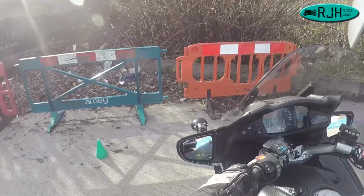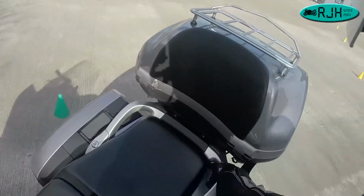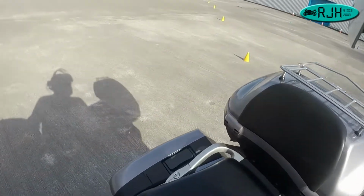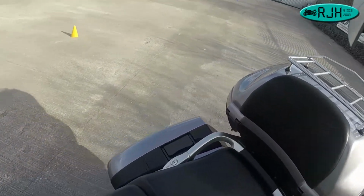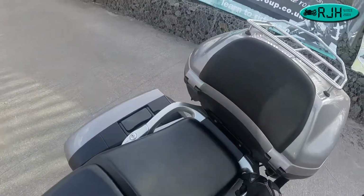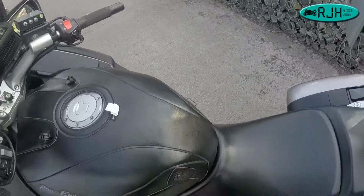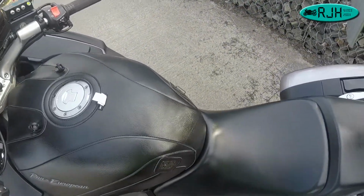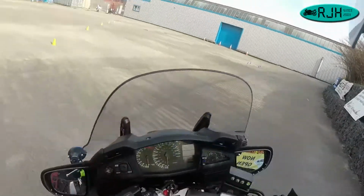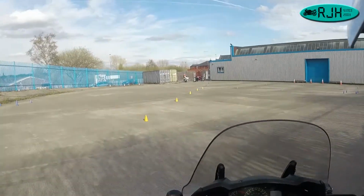I'm going to check my mirrors, look over my shoulders, and push the bike around, looking where I want to go. Go forwards and backwards as many times as I want. Okay, back within the bay. Back on the bike. And start her up.